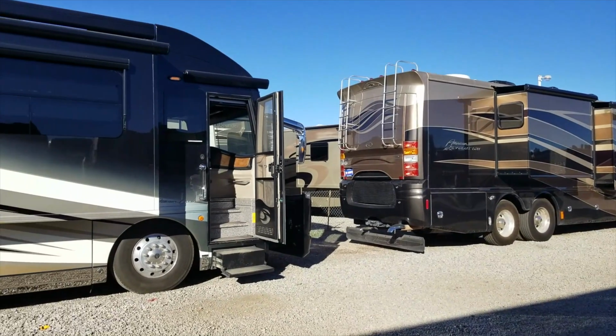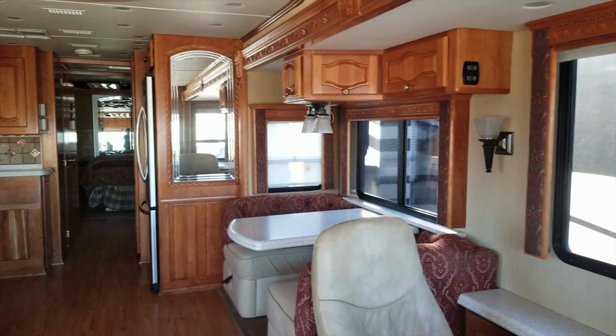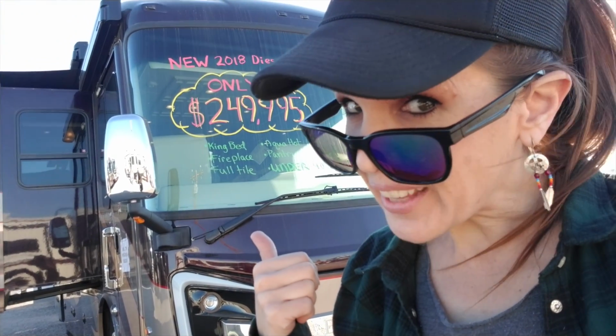But before you fill your RV with useless crap, you have to have an RV. And they sell plenty of those at the Quartzsite swap meet too. All this on wheels. This is what $250,000 will get you. And that's without filling the gas tank.